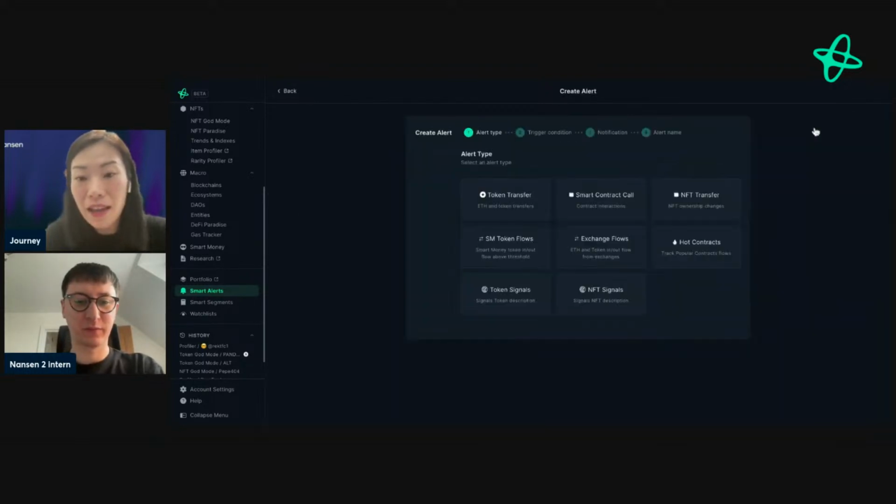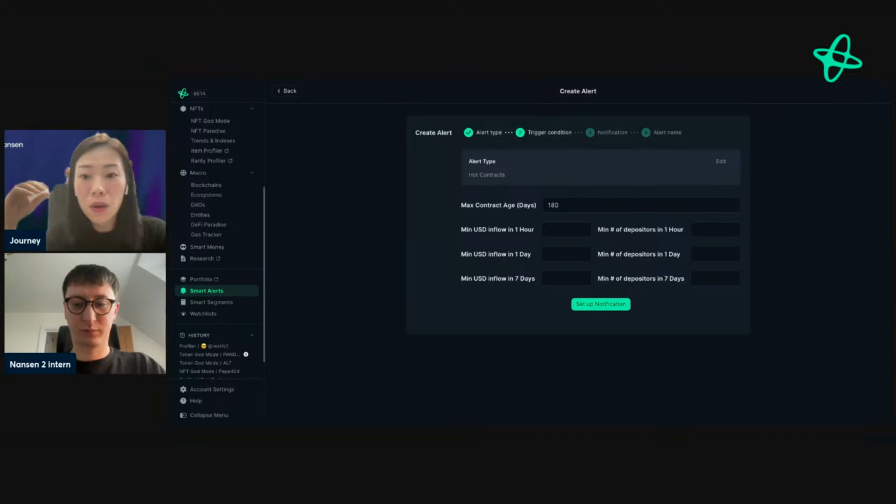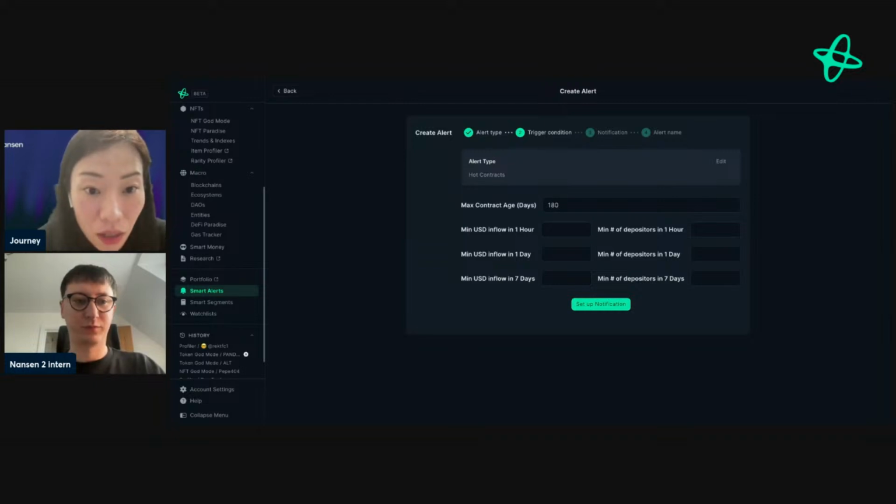And another one that I think is a really good feature and uniquely Nansen is the hot contracts, right? So there are a lot of smart alerts that you can set up. But I think what Nansen does really well is that we actually aggregate various addresses that are doing certain things, or multiple tokens that meet certain criteria or threshold. So for example, these hot contract alerts.